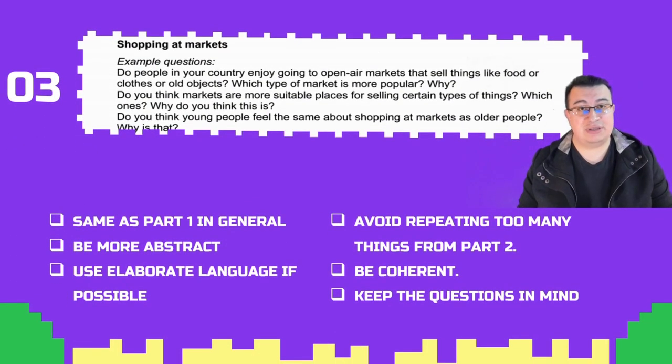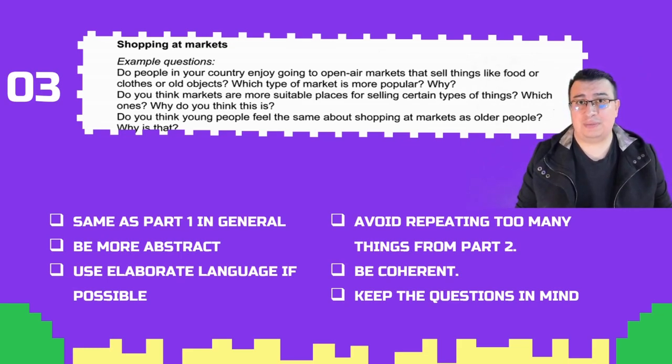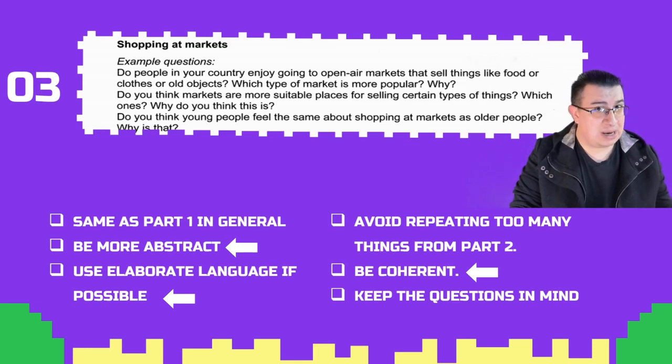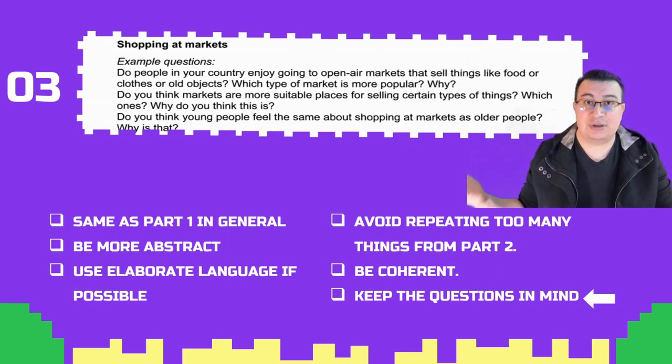Part 3. Questions related to part 2. This part aims to evaluate the user's capacity of elaboration and coherence. Many of the recommendations from part 1 apply here too. However, especially here, you should try to use more elaborate structures and more abstract vocabulary if possible. Again, 2 3-part answers are the best option.